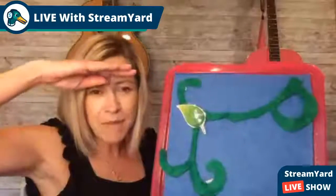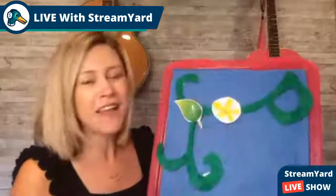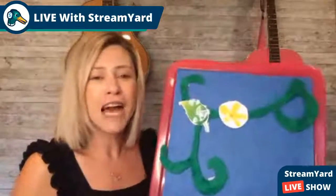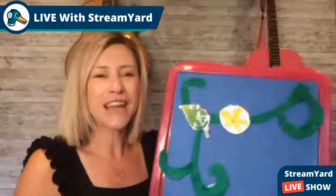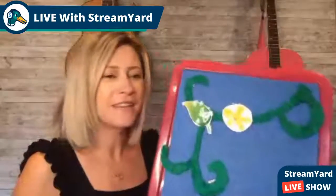I looked out my window, and what did I find? A yellow flower growing on my pumpkin vine. Yellow flower, yellow flower. A yellow flower growing on my pumpkin vine.